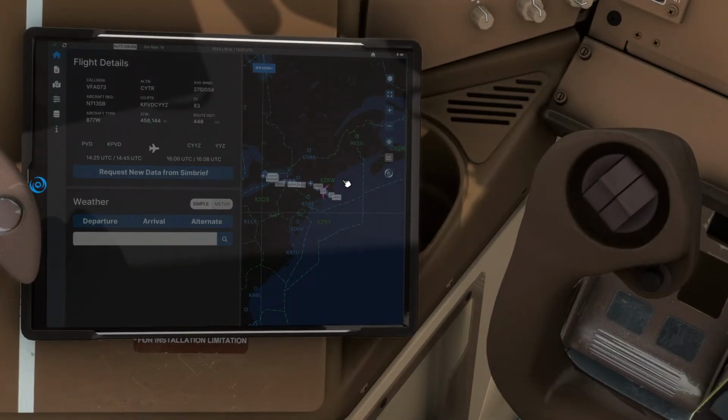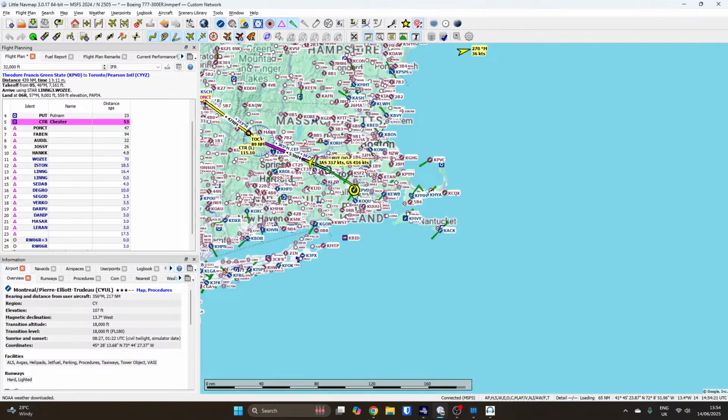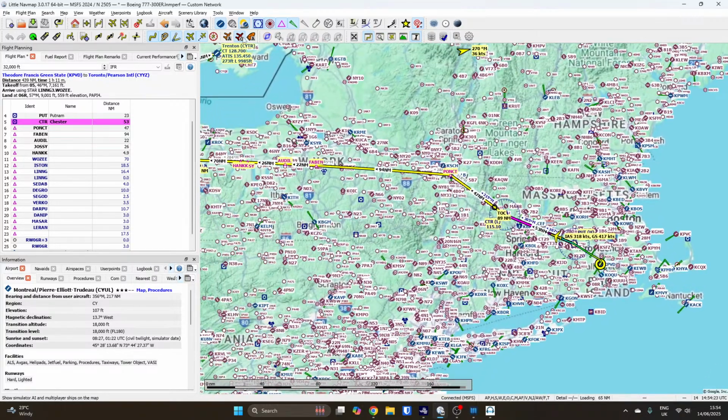KZBW, is that Boston? Yeah, so we've just left departures and we're talking to Boston now, which is the sector radar. So we've got a little while until we go through KZOB, I wonder what sector that is. Let's have a look. So if you look on little nav map and turn the sectors on.